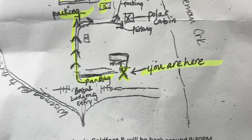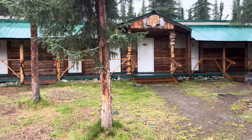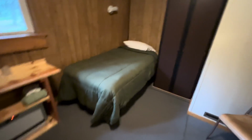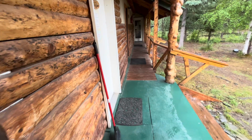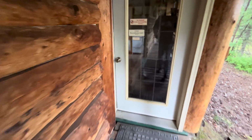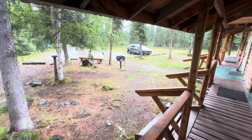Talk about homemade maps. All right, there we go. Let's go see if we can figure out where we're staying. I think this is where I'm at. Number 2. Oh, got 2 beds. Small, but it'll do. Maybe we'll see some animals. Okay, here's the bathroom. Okay, community bathroom. Nice and warm. Looks like we got a kitchen. It looks like I'm the only one here right now.